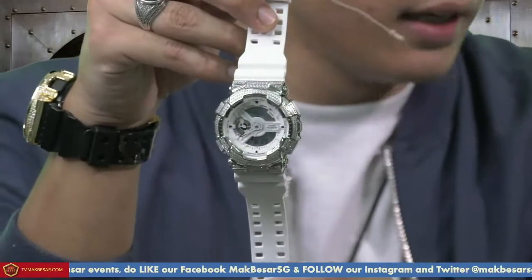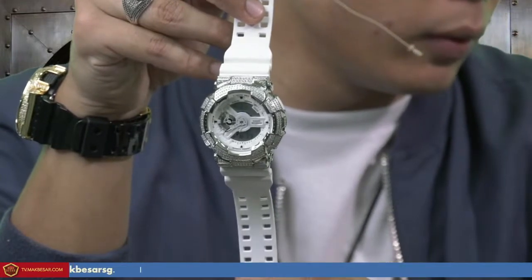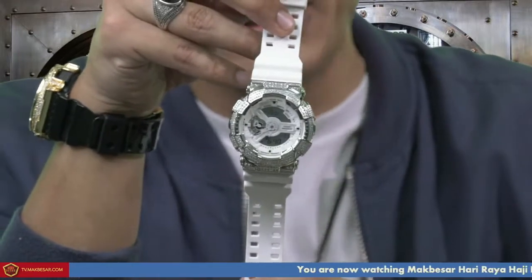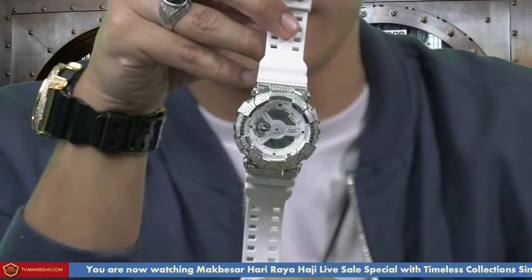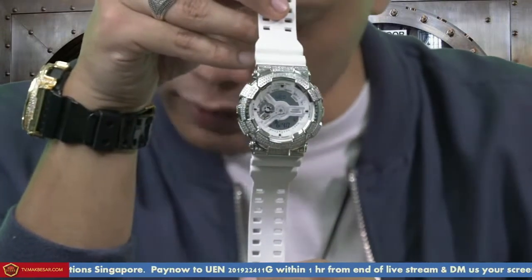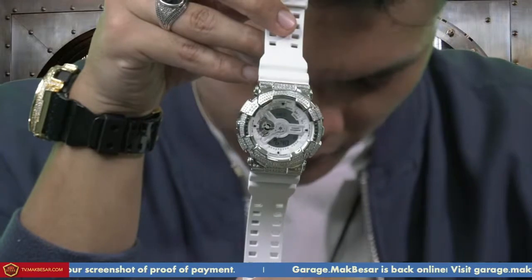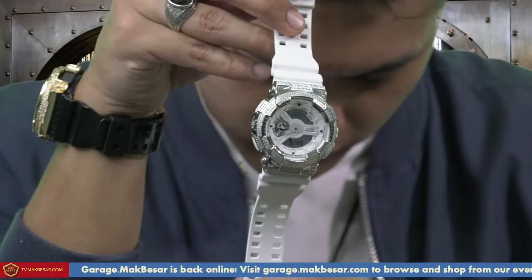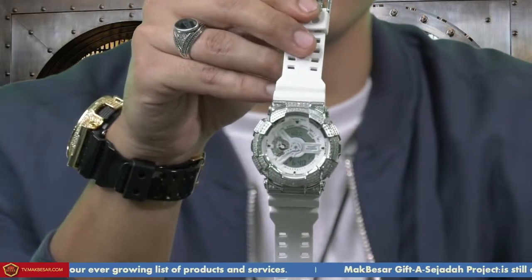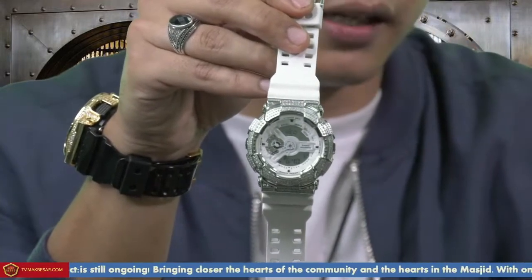Okay, this is the white strap G-Shock Silver Bumble, $318. If you want to make a purchase, you just say which watch and say capiche. All right? Okay? This is the white strap G-Shock for men. This is $318.